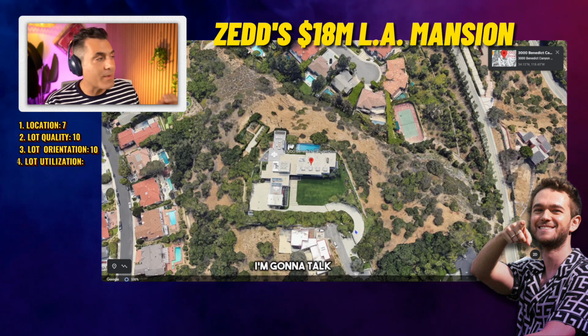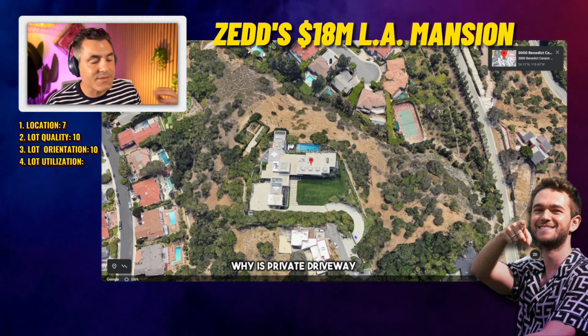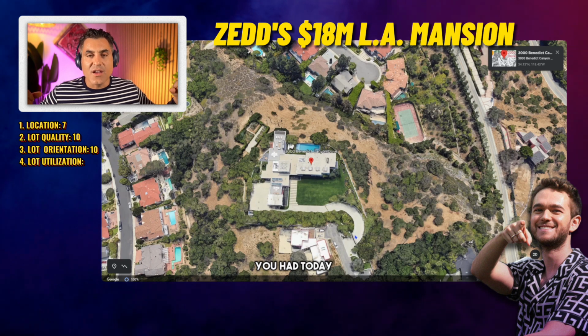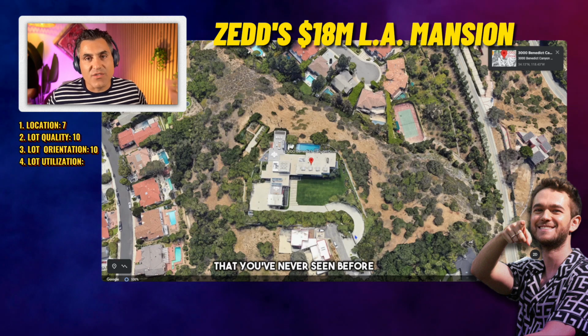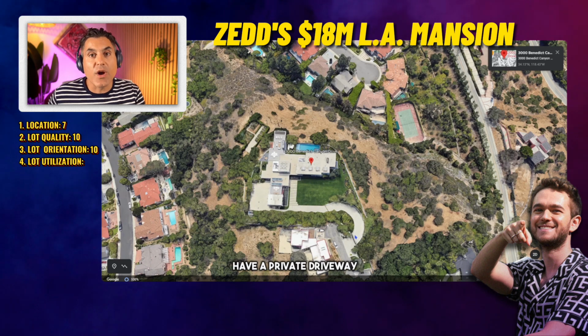And then I'm going to talk about lot utilization. So look at this. You have a private driveway. Why are private driveways important? Because you get to set the mood, right? You're like, forget about your crazy day you had today. I'm going to frame you through the driveway to show you this experience of a house that you've never seen before. So it's very luxurious, ultra luxury to have a private driveway.